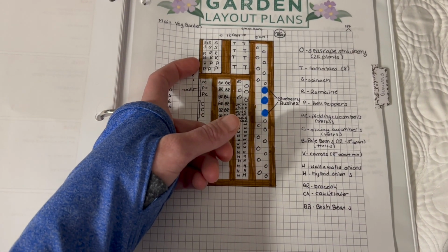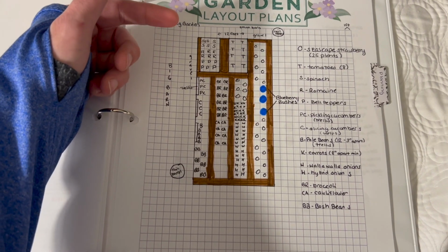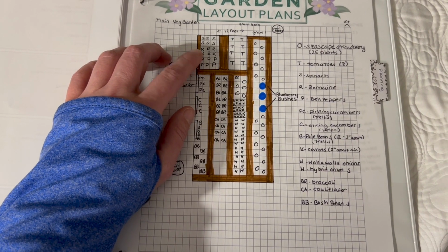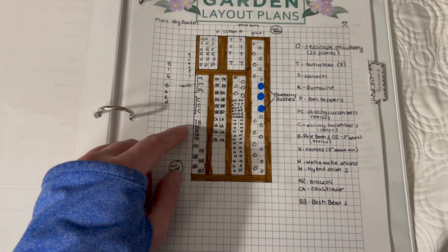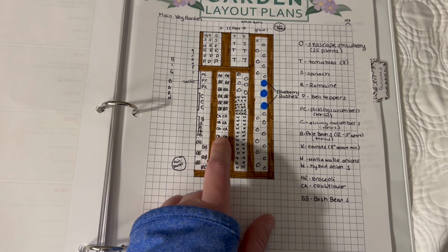Spinach and romaine, because those can be started earlier. And because those tend to be things that rabbits like to get into, we thought up in the raised beds would be good. And then a few pepper plants. We have, let's see, pickling cucumbers, slicing cucumbers, pole beans. We have bush beans, carrots.